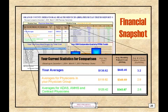In slide 27, entitled Financial Snapshot, we are looking at the upper left-hand corner of the physician profile. In that profile, we are looking at financial comparisons, your current statistics for comparison. The first line in blue has your particular averages for your average cost per prescription. In this case, the doctor had $136.62 per prescription on average. Their average monthly patient cost was about $448 per patient per month, and the number of prescriptions per patient per month was 3.2. This compares to averages for the particular group that the physician belongs to, and then to the entire groups that have to do with ADAS, AMHS, and contract physicians. This gives a comparison to all different peer groups.